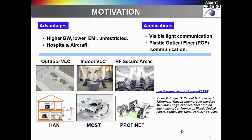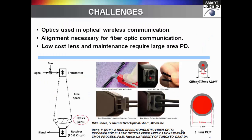And there is something called home area network, multimedia optical communication inside a car, and industrial automation applications, where they try to keep the cost low and at the same time achieve high speed communication. Due to the reason that they want to keep the cost low, the main cost on the receiver side comes from the alignment of the optics and the optics itself. So to reduce the cost in that area, they try to increase the receiver photodiode size, so that the constraint of the optics, the concentrating power, these kinds of things are reduced.